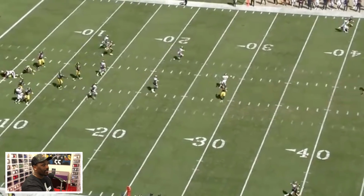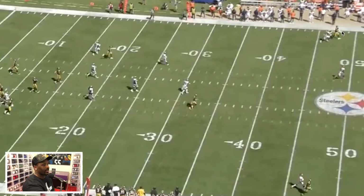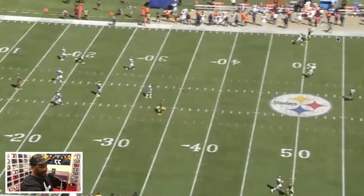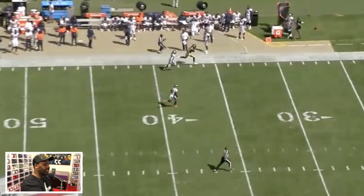Look at where this ball hits. Just to give you a little context, if this ball is on his inside pocket, Claypool's right arm, this DB has a chance at it. He can play through his hand. He has a chance at diving at it, getting a PBU. But because Ben places it on his left upper shoulder pocket, that front pocket, think of a dress shirt for guys, that's where he puts the ball in, and it makes it where the DB has no chance of getting in here. And like I said, he's doing this while taking a nice shot in the ribs. Beautiful ball placement. And then from there, obviously, Chase does the rest.